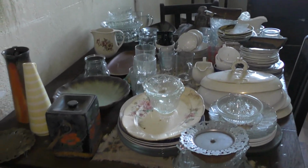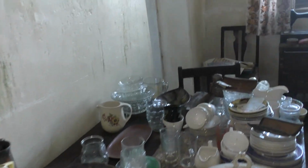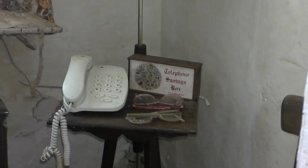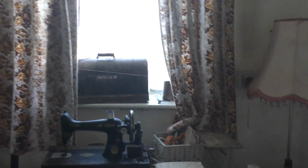The bathroom and the toilet's over there. I must admit, there's actually washing there. Oh, a little telephone saving box. That's the first of a kind I've seen in a long time. This is actually, through the net curtain there, you can see the view.